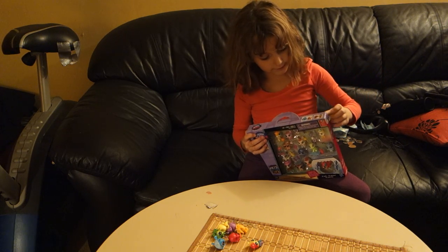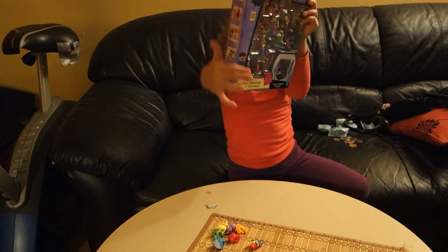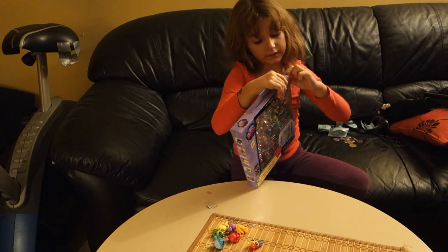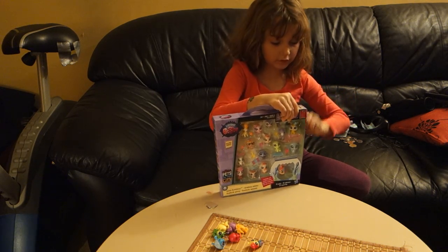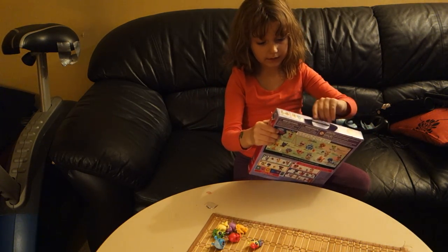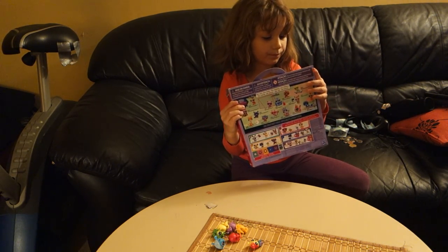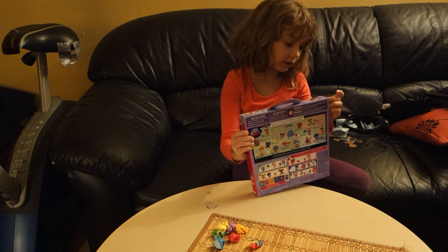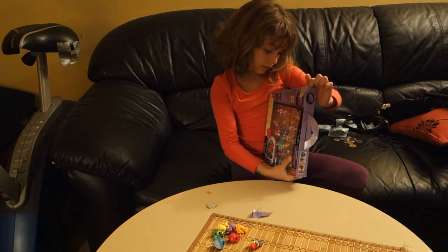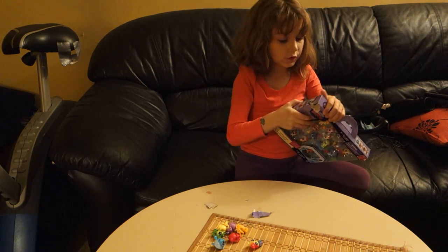There's little pictures on the sides. See, that's a picture of them. And here's another picture. Maybe if I try opening it at the top. Aha! Here's the easy way. Super hard.